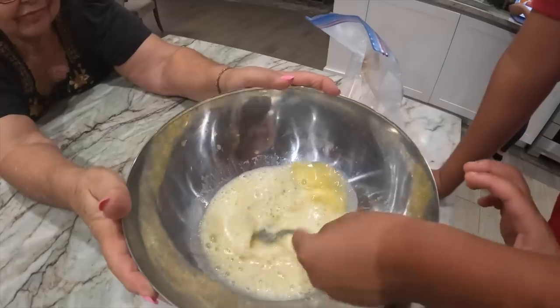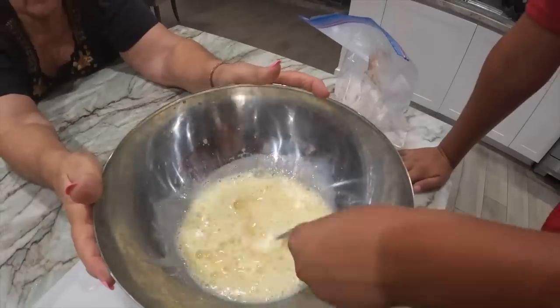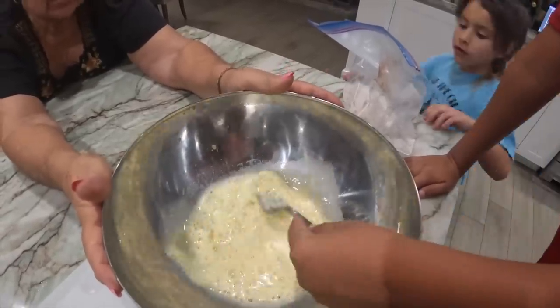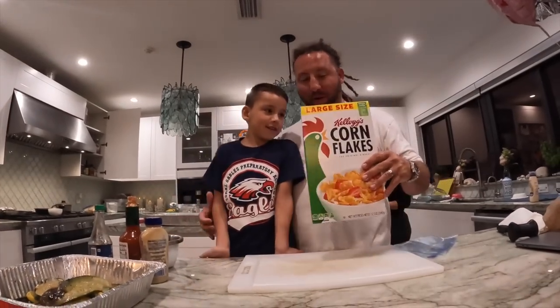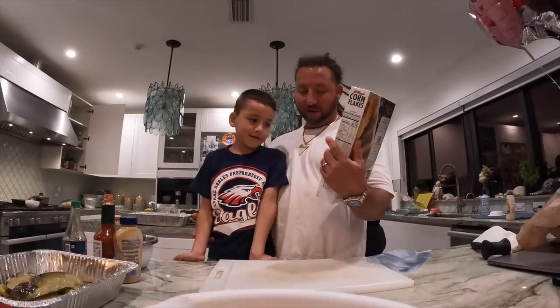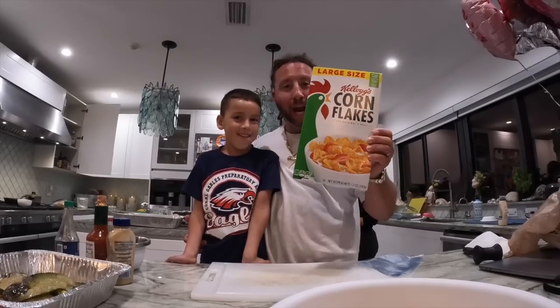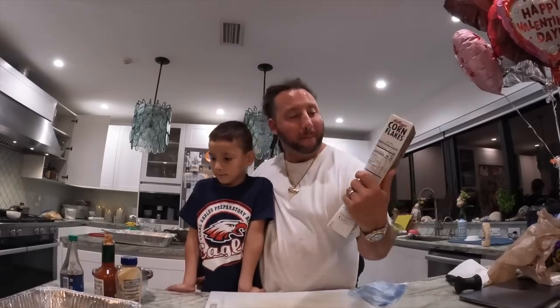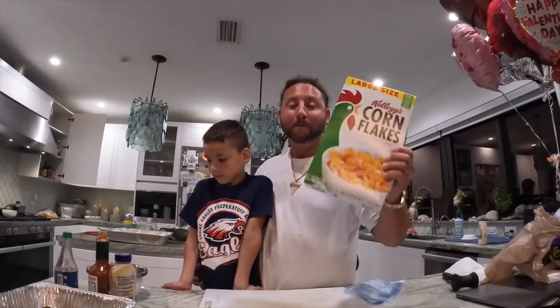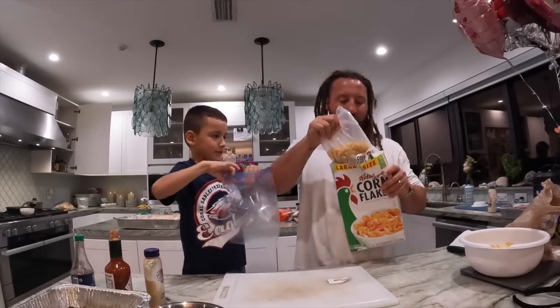All right. We're gonna whip that up real fine. And then we're gonna drop our Mutton Snapper in there, and then into our cornflakes. Now for the secret weapon. Can you say this? Say, cornflakes. We're gonna make our Mutton Snapper today with battered cornflakes. Cornflakes and seasoning. You hold that right there.